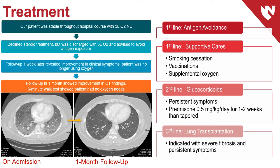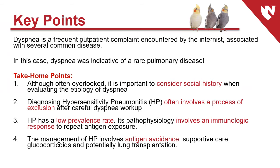In general, the treatment for this disease is, of course, avoiding antigens and offering supportive care. Second line, we usually think about steroids, and third line, in cases of severe fibrosis or persistent symptoms, is lung transplantation, unfortunately. I found this case really interesting because this patient's dyspnea was actually indicative of a really rare pulmonary disease, and I had never encountered hypersensitivity pneumonitis before.